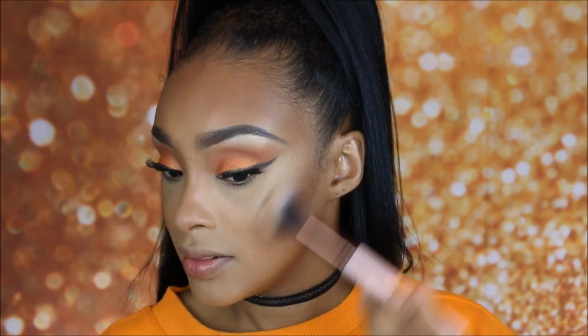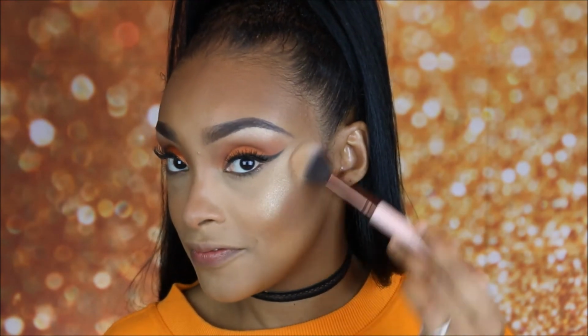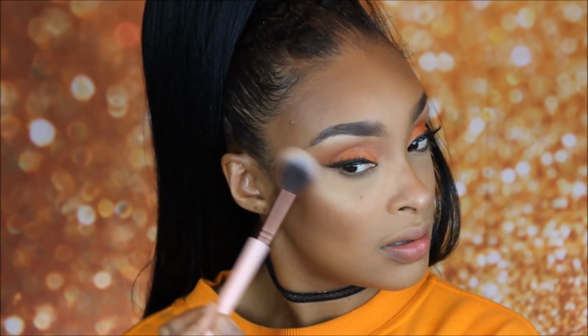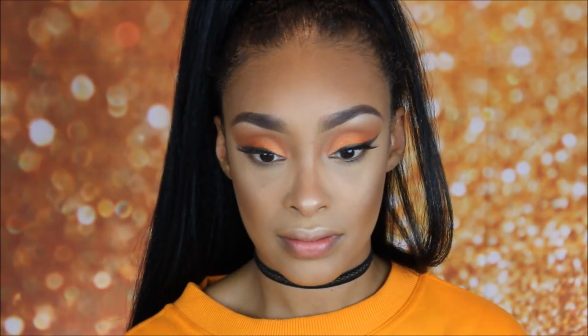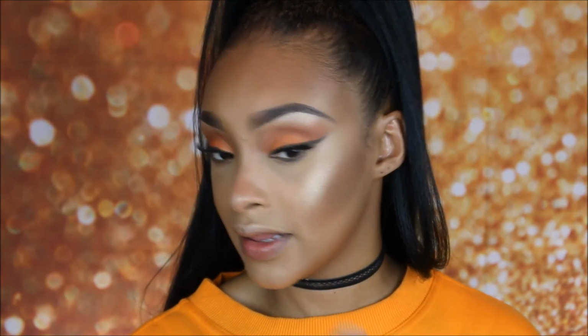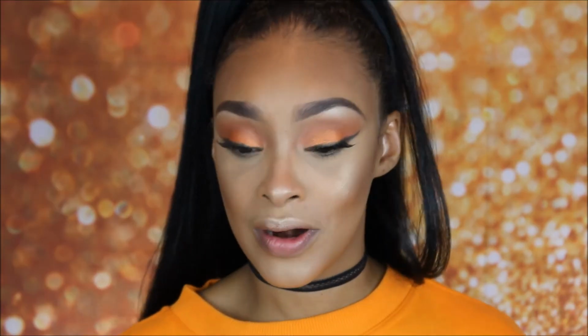You're going to just highlight the top portion of your cheekbone. So basically right above where you did that contour, bring it down on your cheeks. I like bringing it down onto my cheeks also, because when I smile, look at that. I also do my nose. You have to do the tip of your nose. You can also do a C shape right here. And I love doing my chin. But as you can see, that highlight is so beautiful. Then once I do that, I like setting my face one more time.